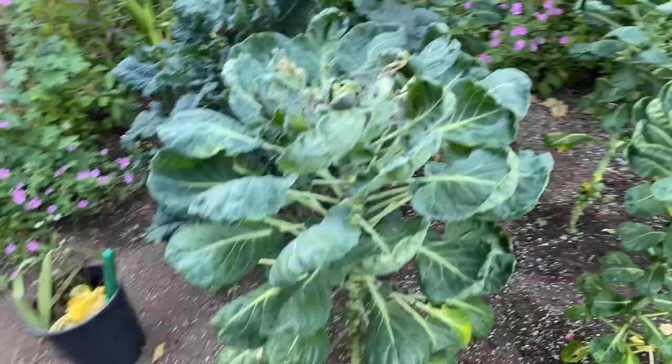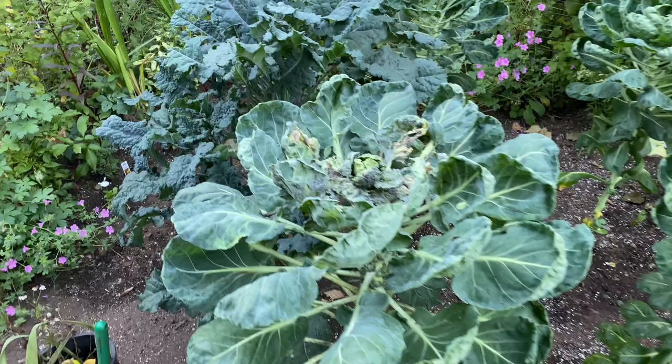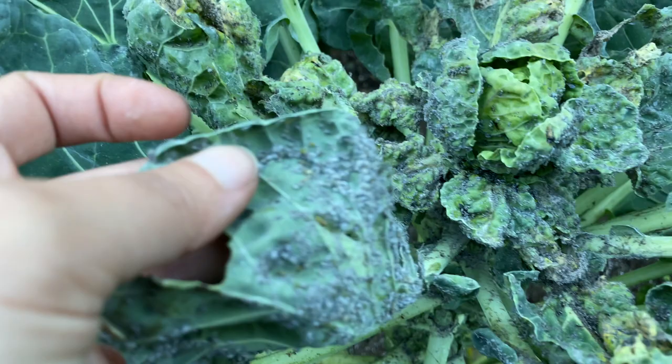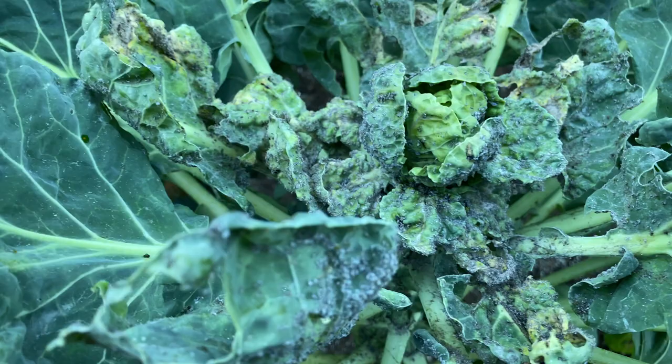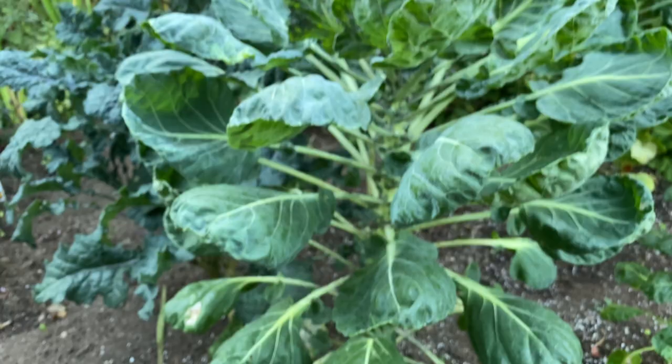However, I literally just realized that this one is covered in these little bugs. They're little bugs. They must be like aphids or something, so I need to do some research. I'm really disappointed because this plant was doing so well.